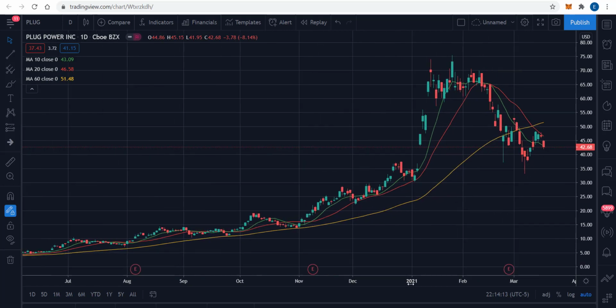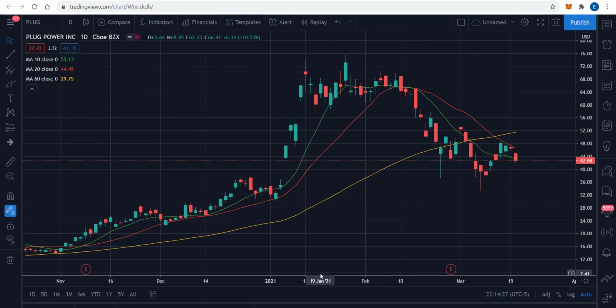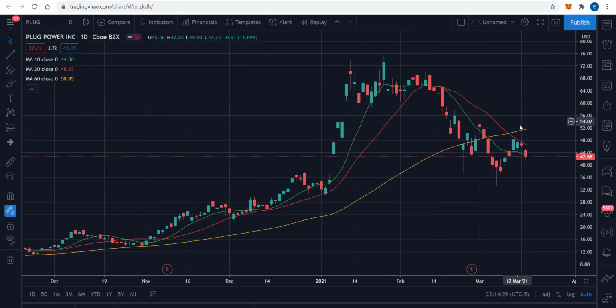Now let's take a look. No surprise here. When you have a solid up move like this, all the moving averages are going to be in line except for little periods where it flattens out. But largely this was a strong up move. And right now we actually are in line. Look at that: 60, 20, 10. We are in line for a much lower stock move on the daily.